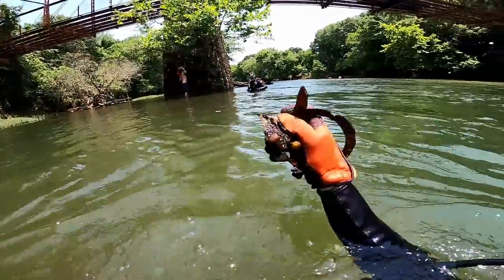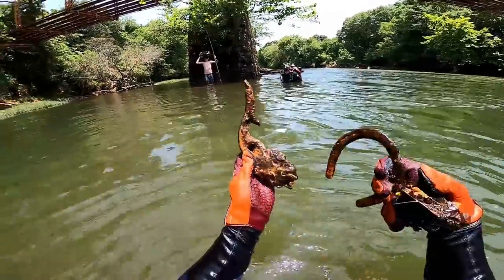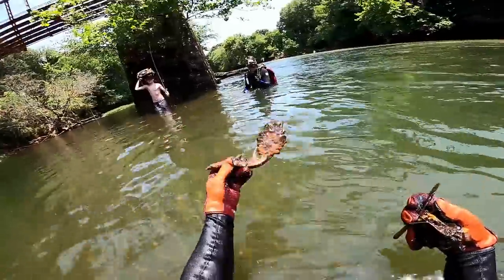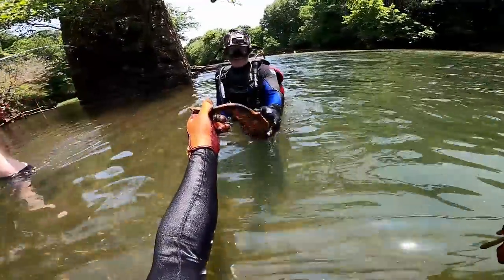Dude, it looks cool. Like, I saw the horseshoe, and then I started fanning it away, and I saw it's just a little piece of iron, an iron ornament or something. That's cool. That's neater than hail.